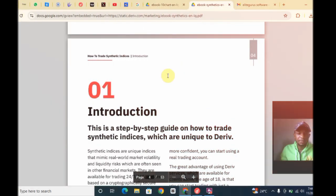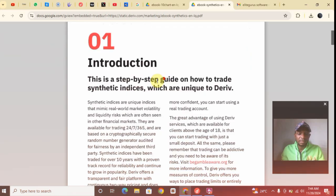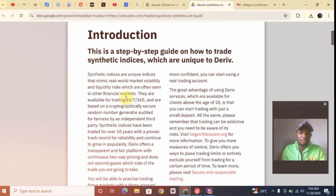All right guys, if you are new to synthetic indices, what is synthetic indices? Synthetic indices are unique indices that mimic real world market volatility and liquidity risks, which are often seen in other financial markets. They are available for trading 24 hours. Synthetic indices are not real indices. They are not real trading. They are an artificial market that mimics the real world market, but they behave the same.